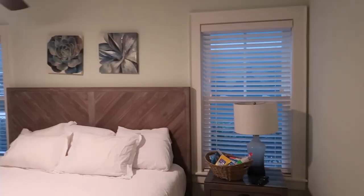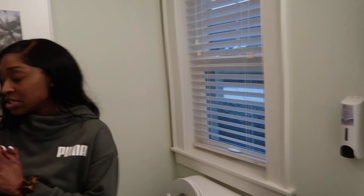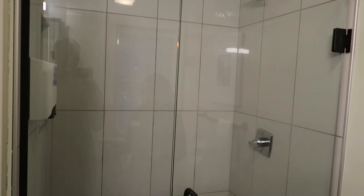Here's 19. 19 is another king ensuite, has another closet, and then another bathroom. This walk-in shower looks a little bit different. It's more of a brighter aesthetic, so I really, really like that vibe going on because you all know I like the bright stuff.